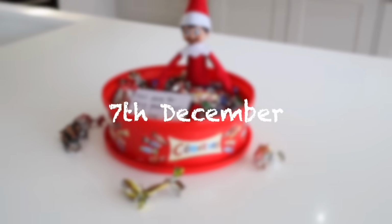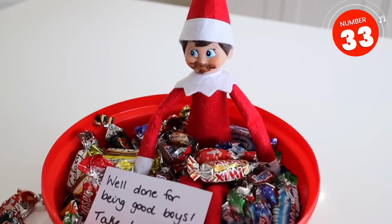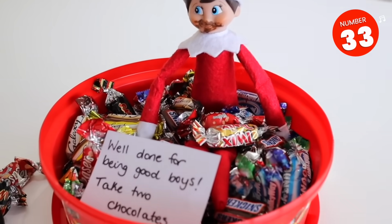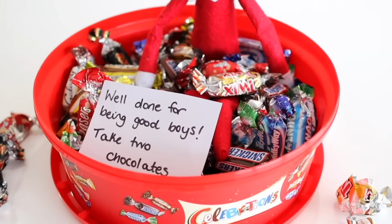And one day we found our cheeky elf in our box of Celebrations, and he had been eating them. There were wrappers everywhere, and he left a note saying, "Well done for being good boys, take 2 chocolates."